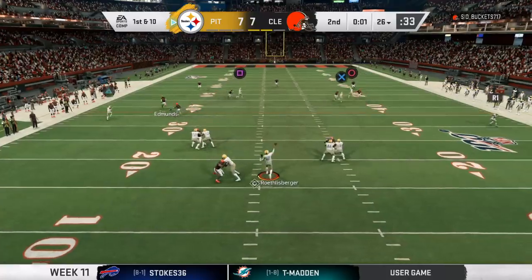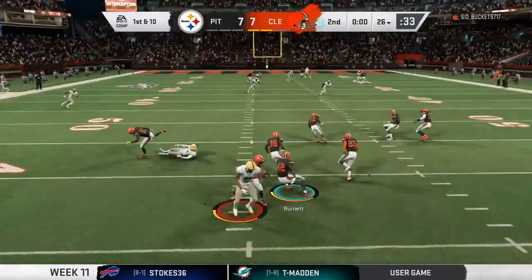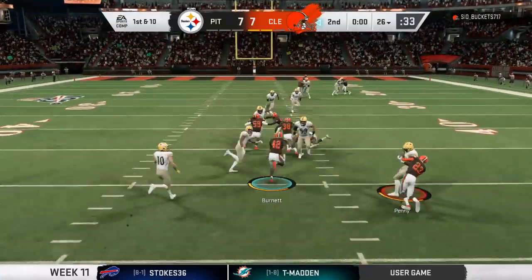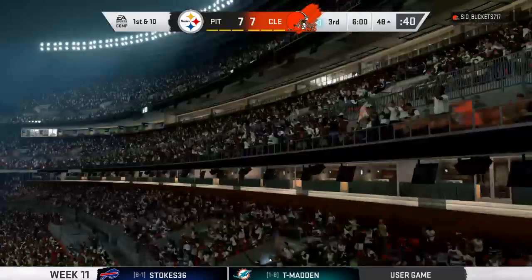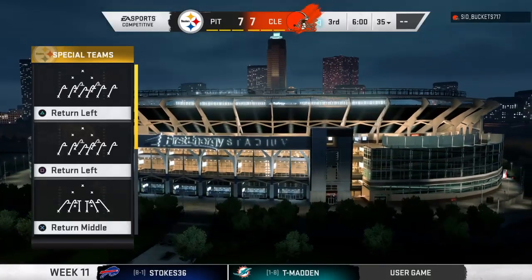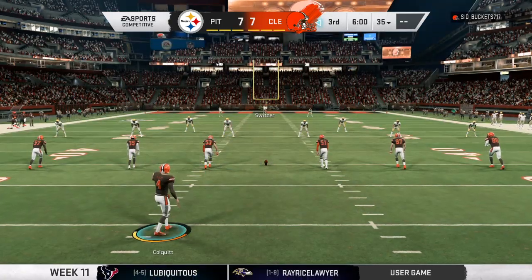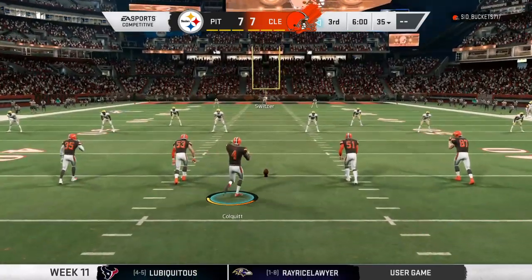It's Roethlisberger. He's going to fire one deep over the middle. Oh, a ball batted in the air, and now it's intercepted. Picked up by Morgan Burnett, and he'll take it across midfield and down to the 48-yard line. And now, due to apparent time constraints, we fast forward to the beginning of the second half.